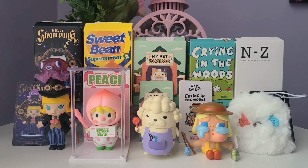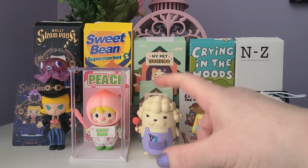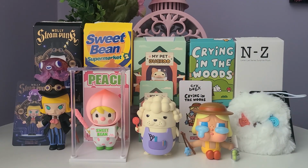And then we have My Pet Ducko, and I'm gonna say I'm indifferent to it. The one we got, I definitely don't hate it. I think there's some options in there I would have actually hated. I really wish I'd gotten the cat in the box one, but overall, I wouldn't actually buy this box. But if I got it in a lucky bag, I would open it up again just to see if it's one of the ones I like. So that's why I'm putting it in indifferent.